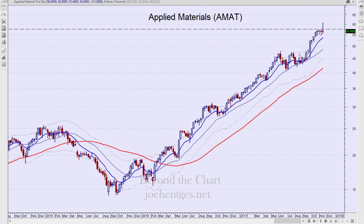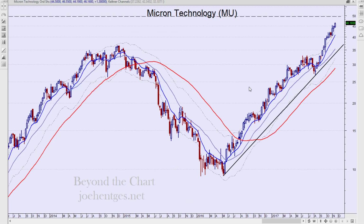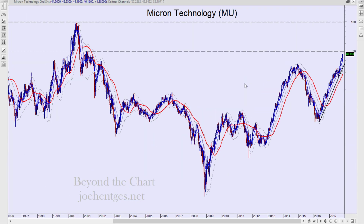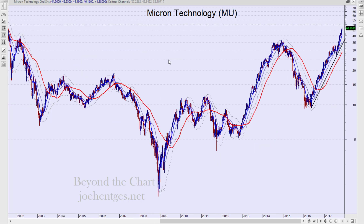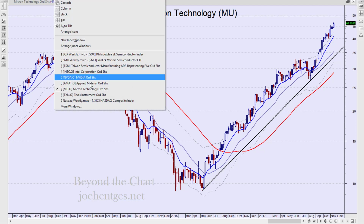And again, these are all staying outside the Keltner channel, above the 10-week moving average. But given that they're bumping up against these 2000 highs, you've got to be watching and be a little bit careful in here. Micron Technology, MU, similar type thing. The dotted line that I'm showing you is actually a rally high from 2001. And then you've got this peak back up here. It's not even close to the 2000 peak. And this is doing the same thing. They're all looking very similar. They're all in very strong trend lines, at least for the moment. Okay, that's the picture there on MU.